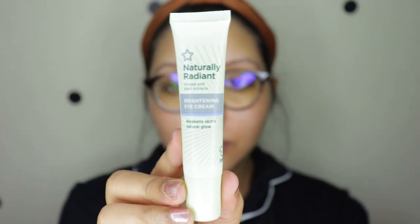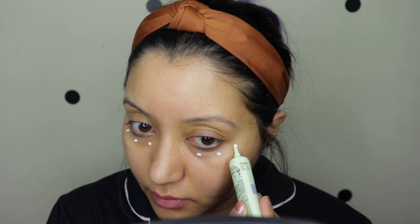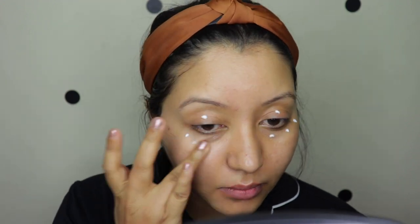This brightening eye cream is formulated with mulberry and kiwi extracts, which help to brighten and smoothen the eye area and help reduce signs of fatigue. It also has sugar beet extract, a lightweight formulation which leaves the skin feeling softer and smoother and looking more youthful. So this one does have a claim.